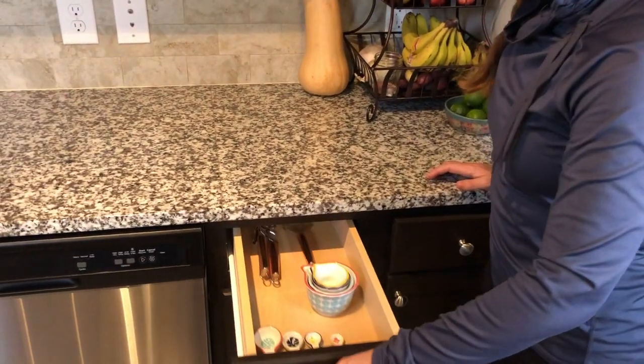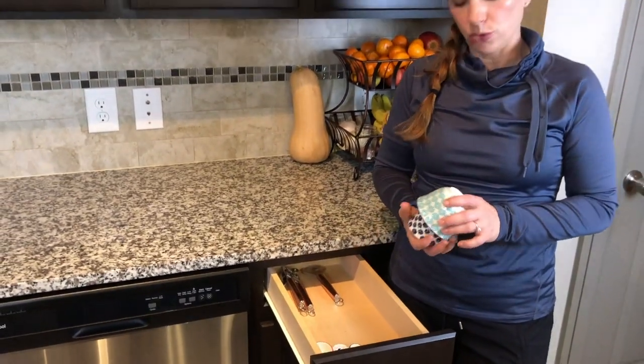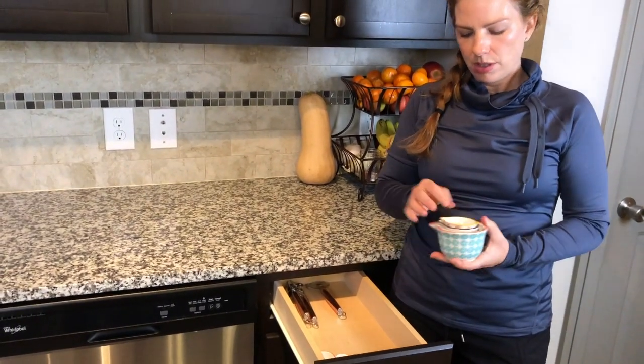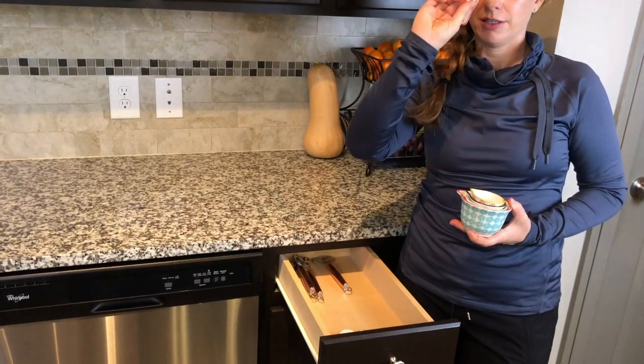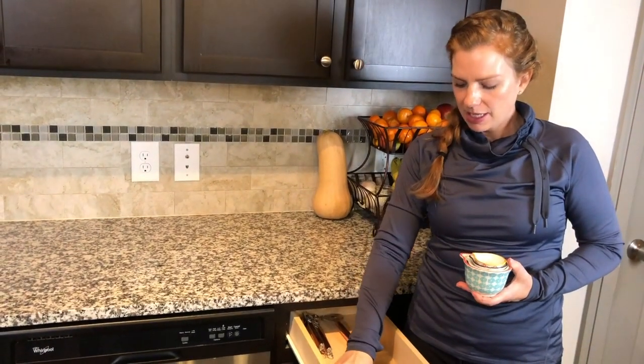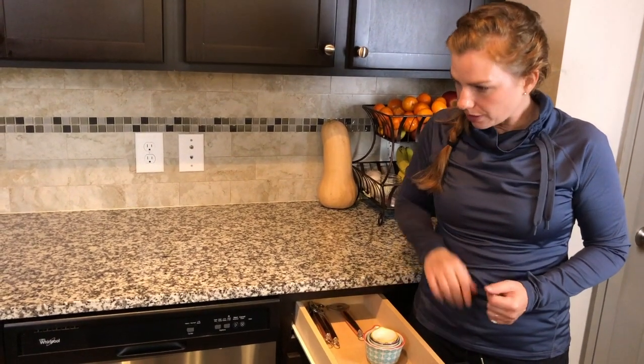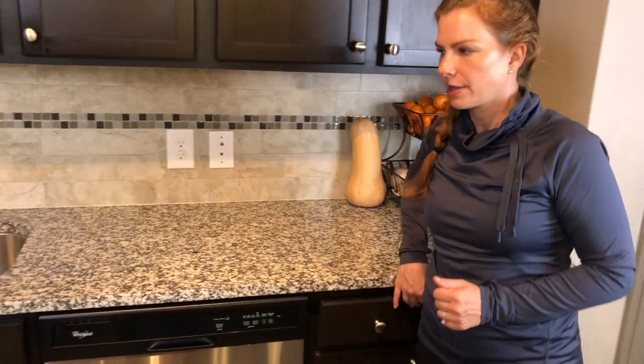And then here's even less. I love these, they're so cute. I love my little measuring bowls. Aren't they adorable? These are a gift from a friend of mine when we bought a house. And they're so cute, I love them. And then we have a can opener and a peeler. That's all that's in that drawer.